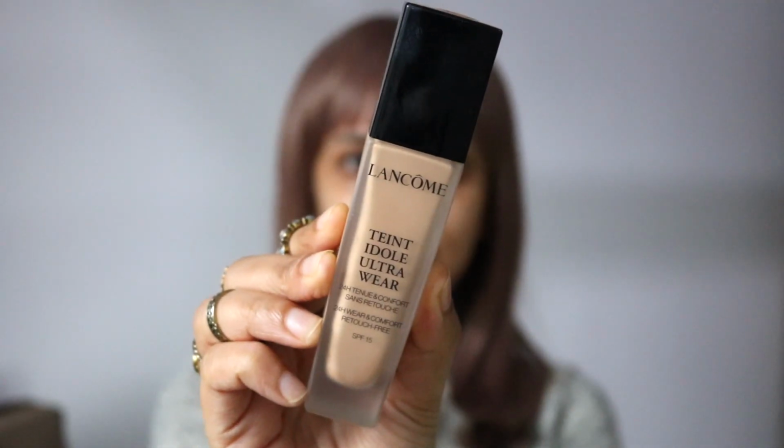For my foundations, again, I'm so glad that I finished all of my old foundations, so I'm sticking to my 10-month-old Lancome Teint Idole Ultra Wear, which is in my Project Pan 2019 list. Honestly, this is the best foundation I have found after NARS Sheer Glow. So I'm just applying this all over my face with my damp beauty blender. Again, going back to my favorite makeup tool, which is the beauty blender.